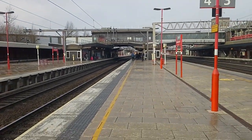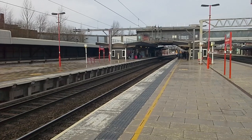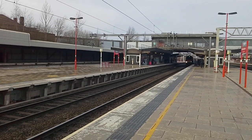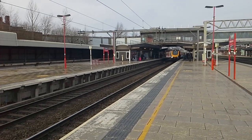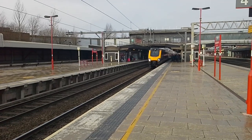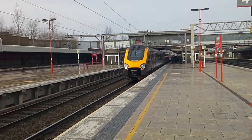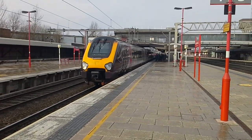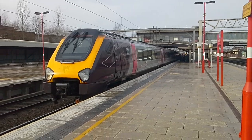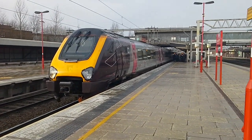Nothing behind me. Network Rail are working behind me, so they might get a few blasts of the horn every now and again, but wait and see. So, this is a Super Voyager. This is off to Exeter St David's. So, what numbers have you brought for me today, sir? You have brought 221-129. I'll also catch her when she departs.